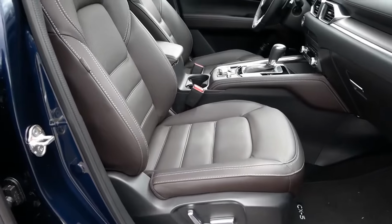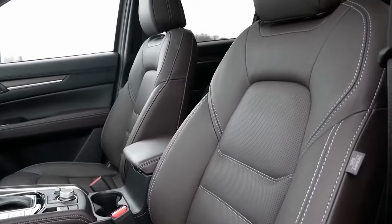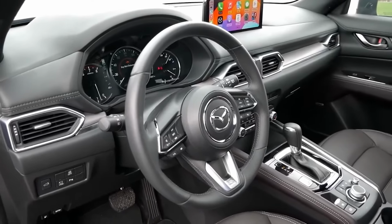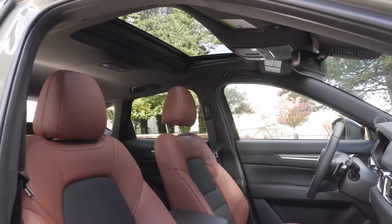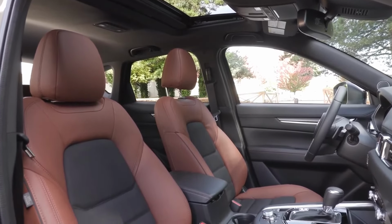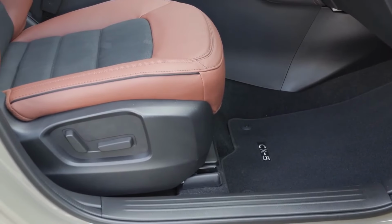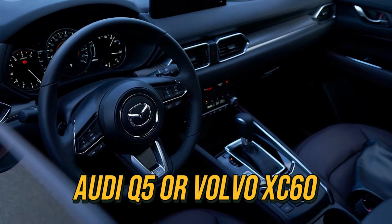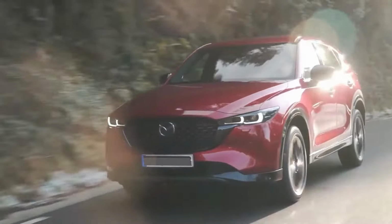Mazda's obsession with ergonomics shines through in details like the floor-hung accelerator pedal for better foot positioning, and strategically placed armrests that reduce fatigue on long drives. The seats, designed using Mazda's human-centric philosophy, offer excellent lumbar support, while acoustic glass and additional sound-deadening materials keep road noise to a minimum. Compared to the plasticky interiors of some rivals, the CX-5 feels closer to an Audi Q5 or Volvo XC60, just at a fraction of the price.